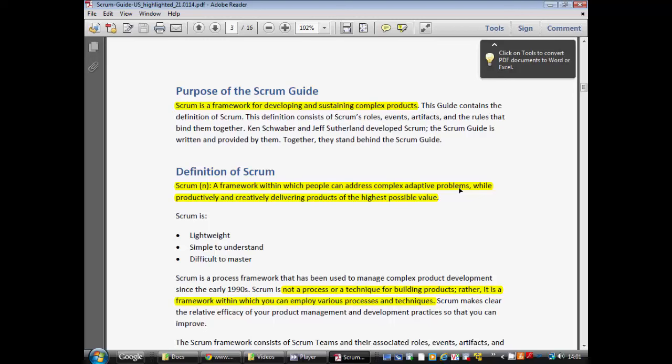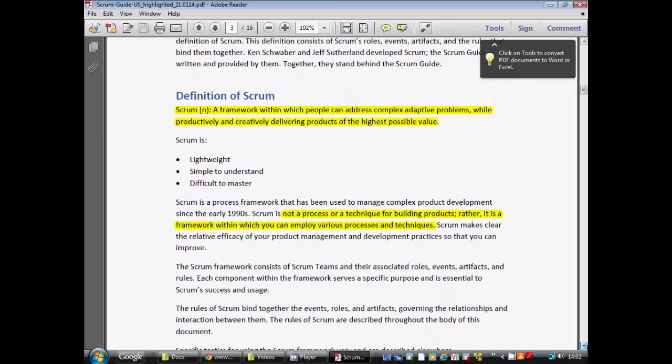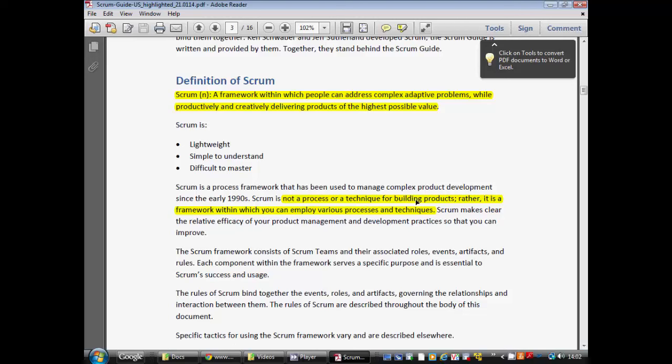For example, when you work in a sprint, using test-driven development is something people use in the software world. Now, Scrum doesn't say you have to do that, but it's a well-known method of making sure that you get a shippable increment, or you get something of a high quality that is tested regularly. So this is one example of how Scrum is a framework as opposed to all the answers, as opposed to a complete process. And here again, it says that it's not a process for building products, rather it's a framework within which you can employ various processes and techniques. So I just wanted to draw your attention to that within the definition in the Scrum Guide.